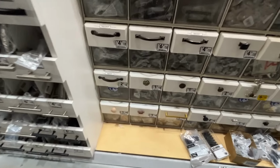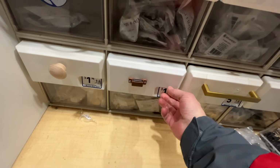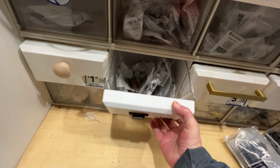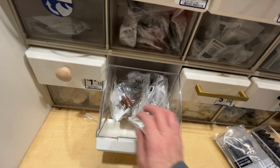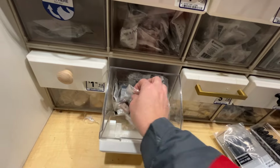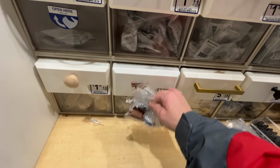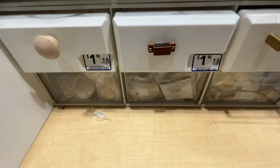Okay, I'm going to grab the magnet thingies first. Here they are, just these simple little magnet latch jobbies. I'm going to get three of them. Yeah, that's what I want. Okay, $1.98 a piece for these.